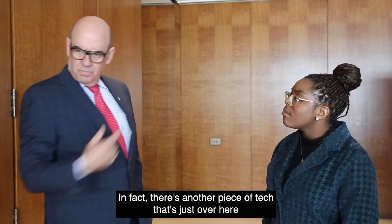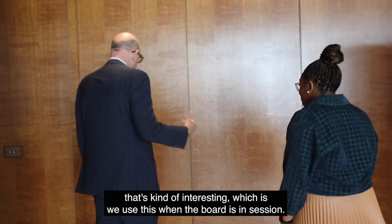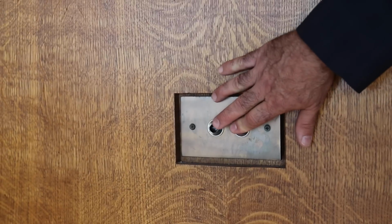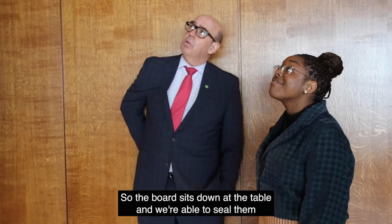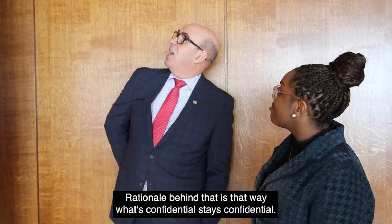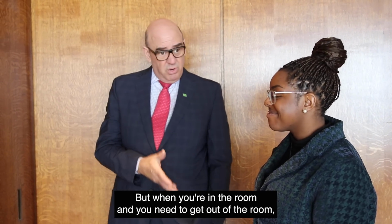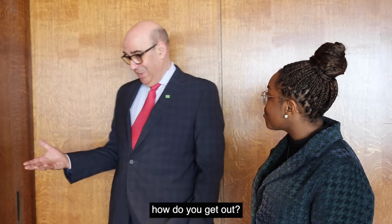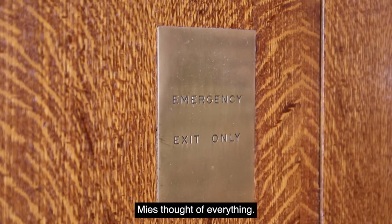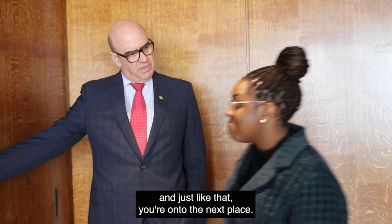In fact, there's another piece of tech that's just over here that's kind of interesting, which is we use this when the board is in session. So the board sits down at the table, and we're able to seal them in with this original door. Rationale behind that is that way what's confidential stays confidential. But when you're in the room and you need to get out of the room, how do you get out? Yep. Mies thought of everything. It's just as simple as pushing the door, and just like that, you're on to the next space. Just like that.